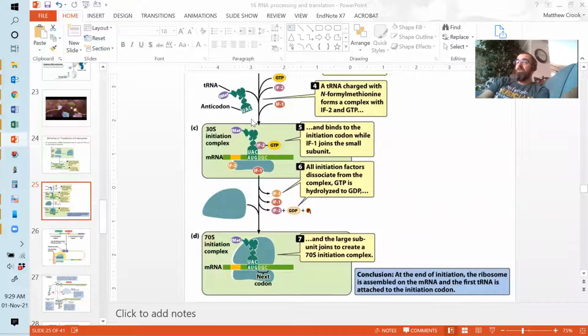Its anticodon is the opposite of AUG, right? So here comes that base pairing again, which we've come across many, many times in different forms already. So the U base pairs with the A in the start codon, the A with the U, and the C with the G. So this FMET tRNA only recognizes an AUG, nothing else. It's very specific.